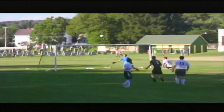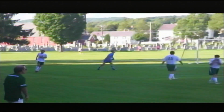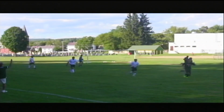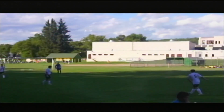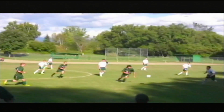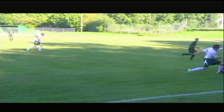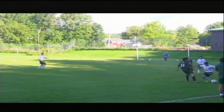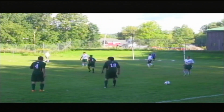Well struck by Eric Maxim. That's a bounding ball. That dipping ball. I couldn't tell what it hit. Got a foul, a play on, and apparently the advantage was lost.